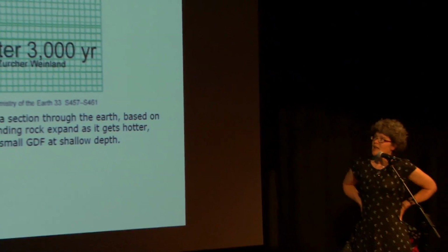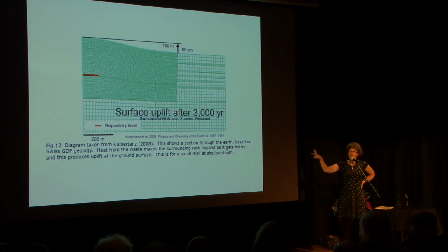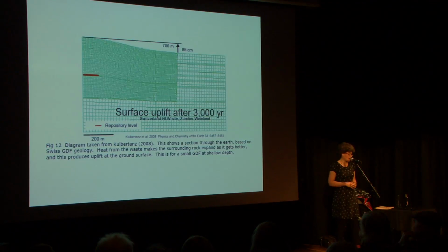I've taken this figure from the evidence by Professor Stuart Hazeldine to the consultation here, but the original figure comes from a scientific paper. It's not specific to this area or to the proposal here, but it just gives you an idea of the kind of uplift you can expect in crystalline rock just due to the heat of the waste. So that's showing an 85 centimetre uplift at the surface, which can obviously make a significant difference to anything buried underground and put enormous amount of pressure on any canisters or any measures taken to control the wastes.